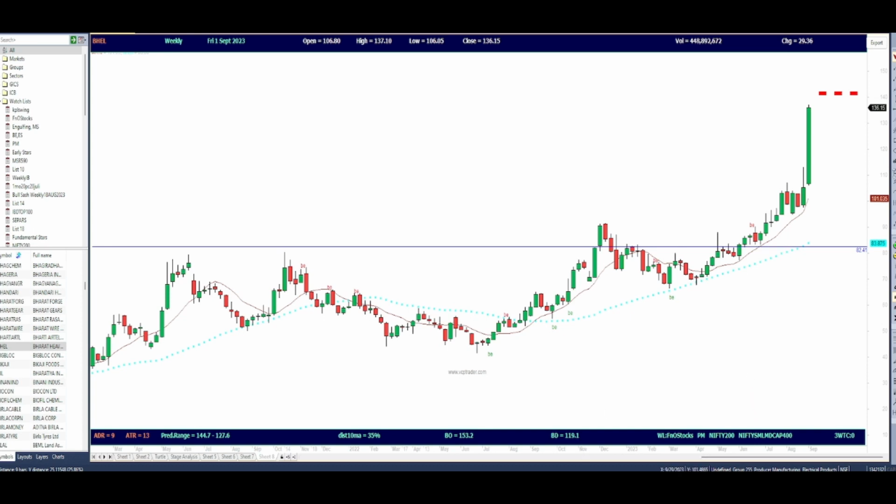BHEL gave a very good move of about 118%. Then it gave a pullback, then went up again. It gave a 35% move, right? So now we are waiting for a pullback to near the 10 MA on weekly, that is the 50 MA on daily. So here you can see that there is a WTC pattern, right?